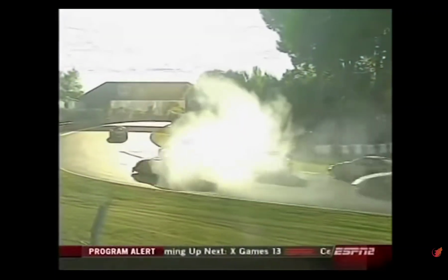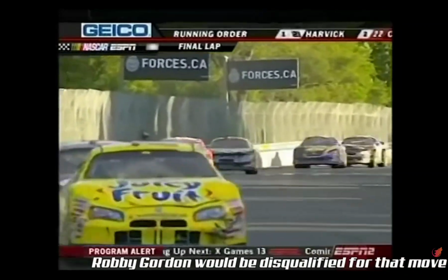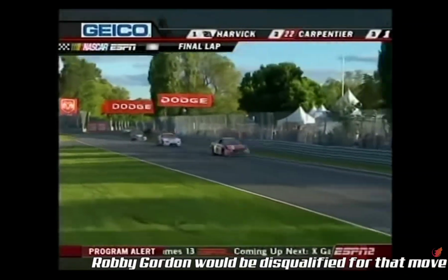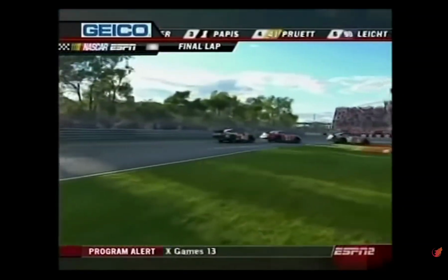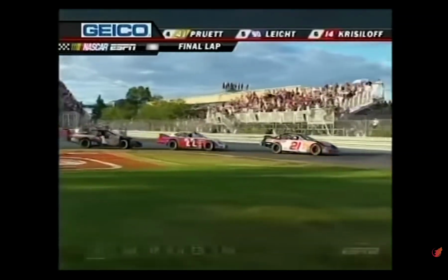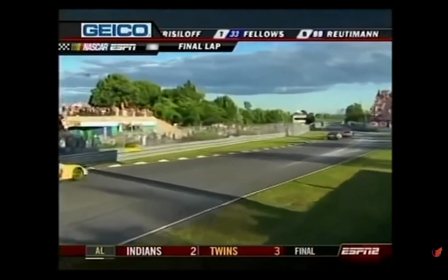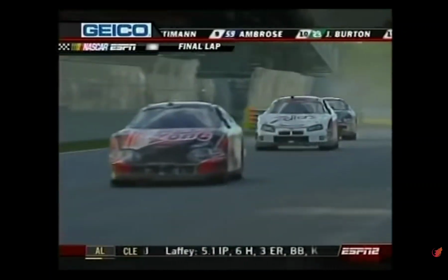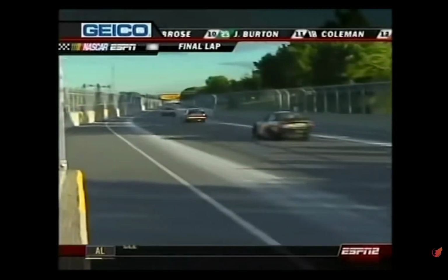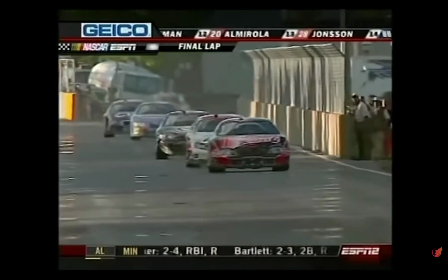There it is. Couldn't see that coming, could you? All these guys, they're up on it, and as fast as they'll go, they're going. Listen to the Quebec fans screaming. 1, 2, and 3. One more corner to get it. They'll come to the end of this long, high-speed straightaway, jam on the brakes, have a quick right, a quick left, and onto the final straightaway where the checkered flag will be waving.